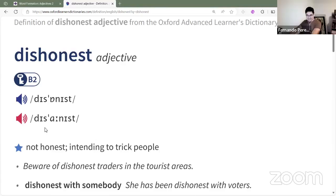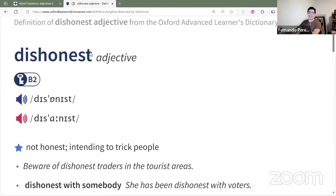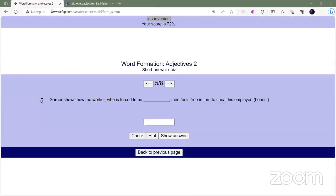Dishonest. Exactly. Because dishonest sounds stressed in the first. Second one, dishonest. Dishonest. That's right. Complete.